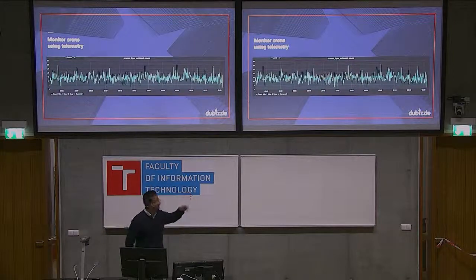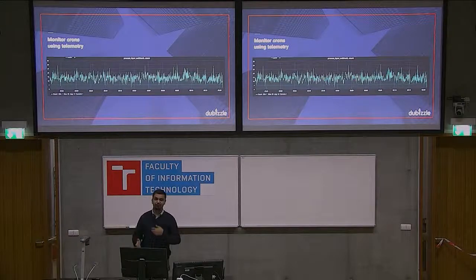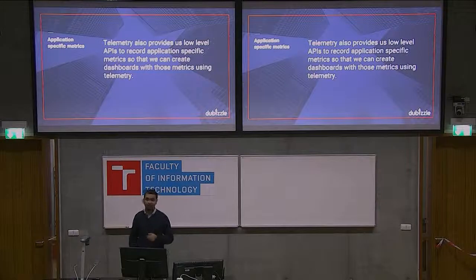And also, we can monitor the metrics produced by the crons, their success, failure, and the execution time, etc. Also, Telemetry offers a low-level API to send the metrics and generate dashboards.